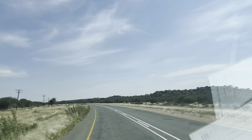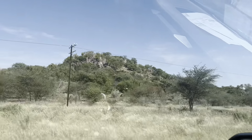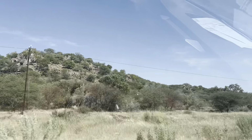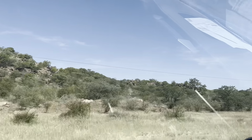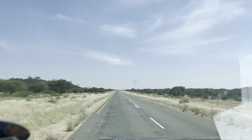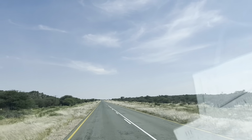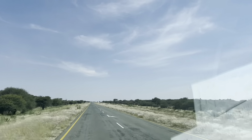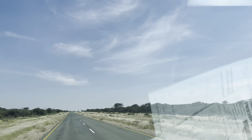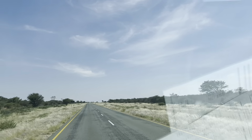Look at all those views. Let me just show you the view from my window. It's really, really beautiful. Once again, the road is promising. It's clean. It's very beautiful. I really like taking drives through Namibia. One of the things I really love to do is, okay, let's see.